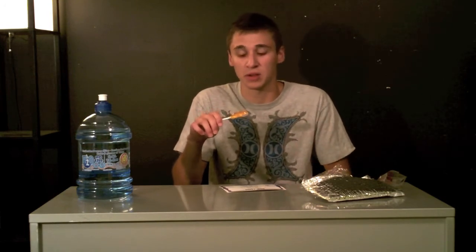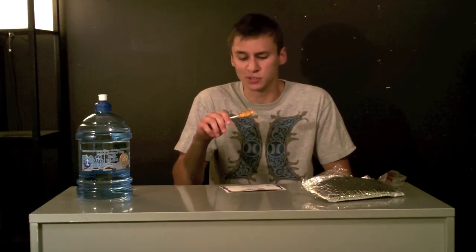But this has a really good flavor to it. Normally mango's just kind of so-so for me. I like fresh mango, but most mango-flavored things don't really appeal to me, but this is really good.